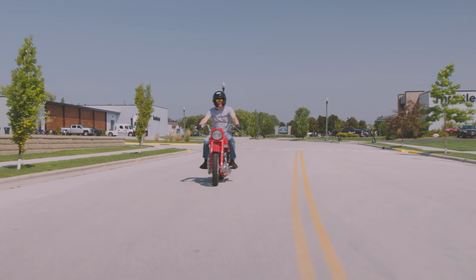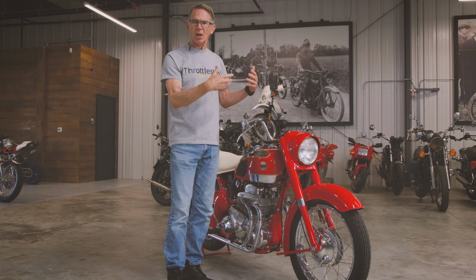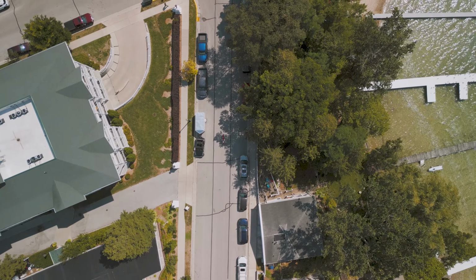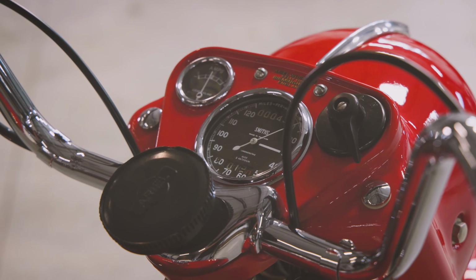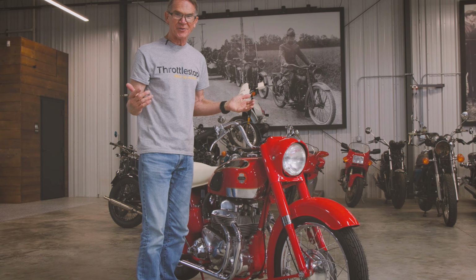Let's take a look at this Ariel Square Four Mark II in a little bit more detail. In its day, this was a big, powerful, luxury motorcycle. In the Mark II, the latest and greatest version of the Ariel Square Four, they molded the headlight in. This was a popular styling element in the day, a nacelle with kind of a dashboard. It included an ammeter, a Smith's chronometer type speedometer, which is a wonderful thing to watch work while you're riding because it doesn't sweep, it kind of clicks.